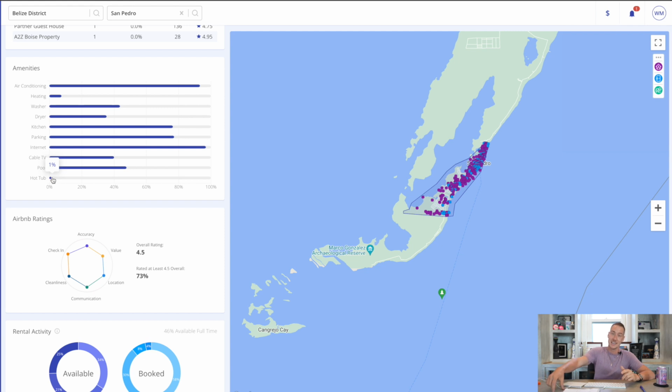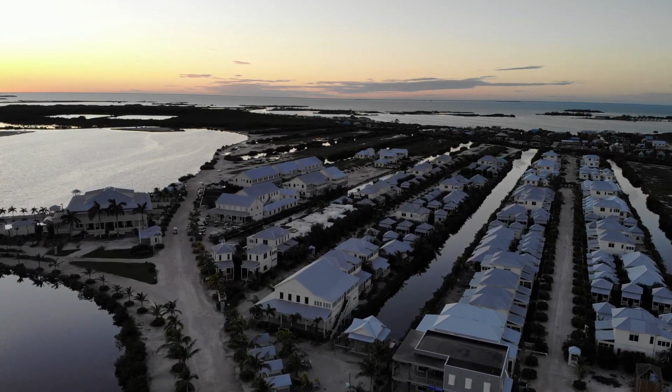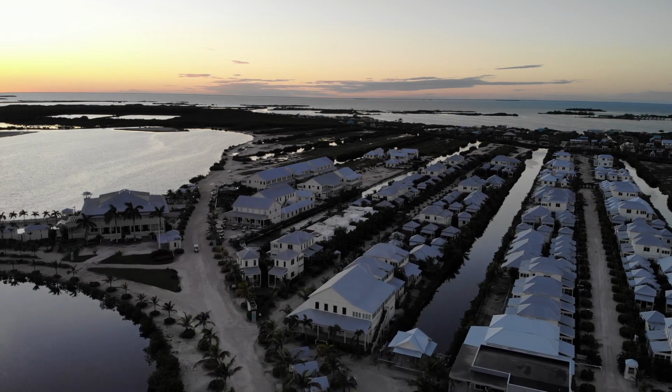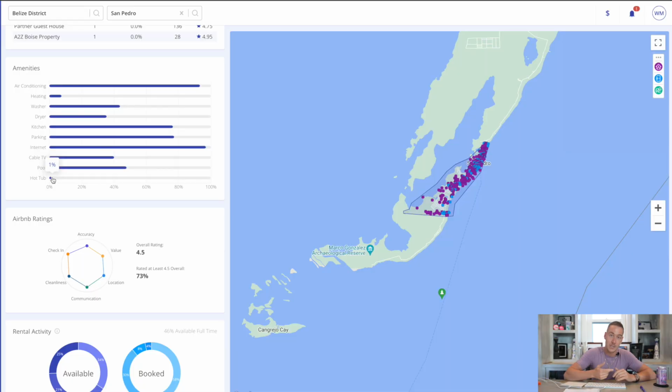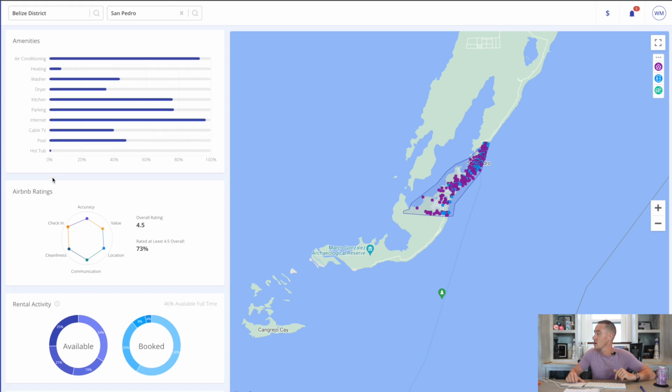Hot tub's the only one in this category I disagree with, because I think the market doesn't realize yet that having a hot tub is a huge asset, because when you're coming down here during the day, yeah, you're not gonna be in the hot tub, but there's nothing better than at night, you're under the stars, the moon, beautiful Caribbean vibes, and you're sitting in a hot tub, having a rum punch. Come on, guys. For me, at least, on a personal level, I love the hot tubs.